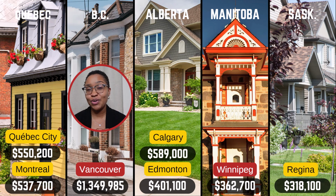If you're trying to purchase a home in Canada, we know that Toronto is out of this world crazy. Here are some other prices for you. BC, yuck. No, when I went to Nova Scotia, I went to the supermarket and I was like, why is everything so much more expensive?